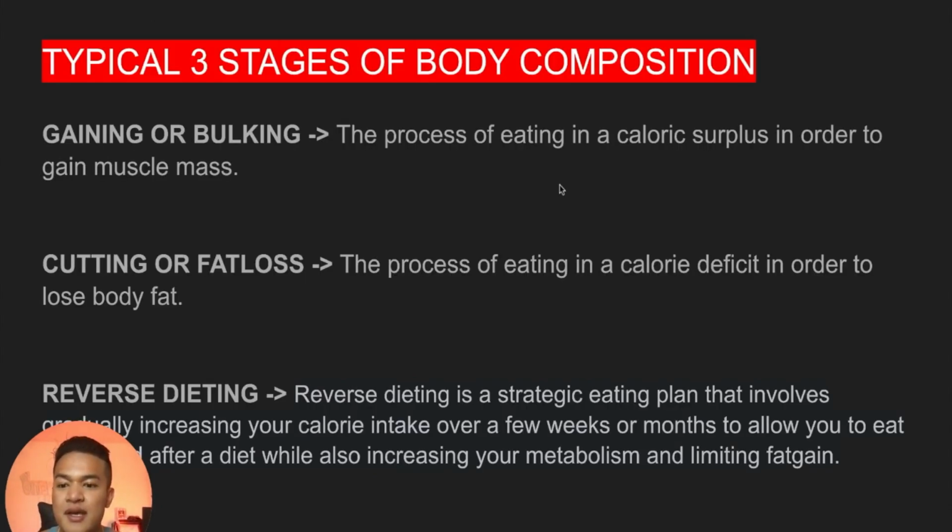When it comes to thinking about your progress in general, you have to think about your entire fitness journey. There's 3 stages of body composition. Number 1 is gaining or bulking, right? As most of you guys are familiar with, this is a process of eating in the caloric surplus in order to gain muscle mass. Number 2 is the fat loss phase, right? The process of eating in the caloric deficit in order to lose body fat.